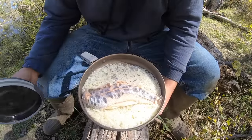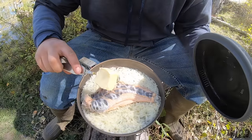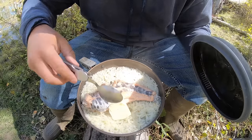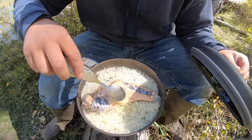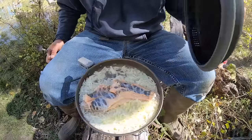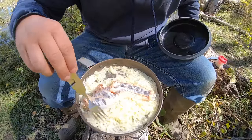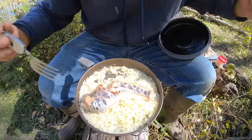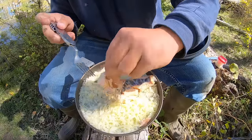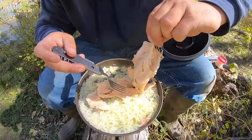Oh, look at that. That fish cooks insanely fast. I'm gonna take a big scoop of butter and just let it melt over the fish. Just like that. There we go. All right, I think the fish is done. See if we can take the bones out. Oh yeah, it's just falling off the bones.